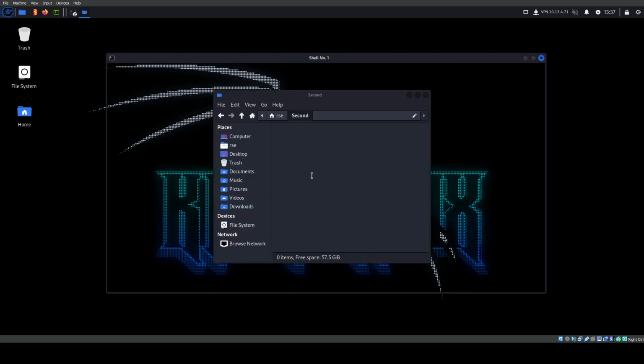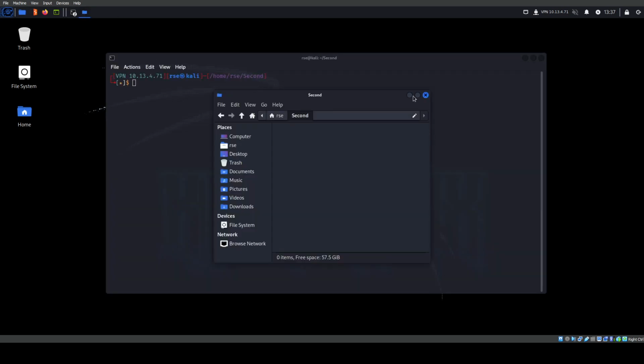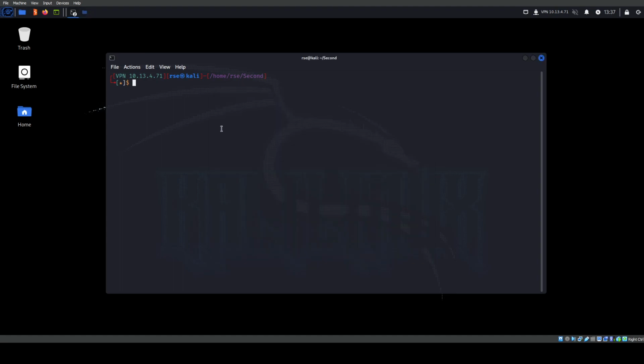So first, I'm going to go ahead and run an Nmap scan. So we have sudo nmap. I'm going to do a quick scan, so --min-rate 10,000, the IP 10.10.254.32, -p- for all ports, grep open. And this will allow us to do a quick scan of the machine for any open ports.